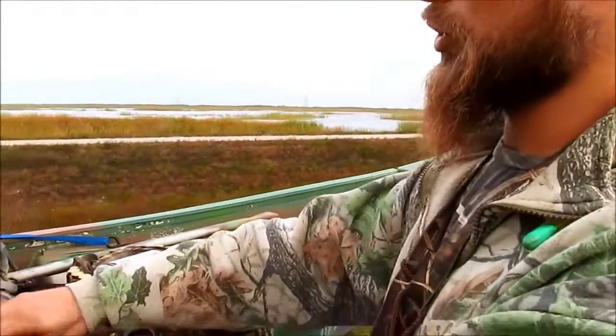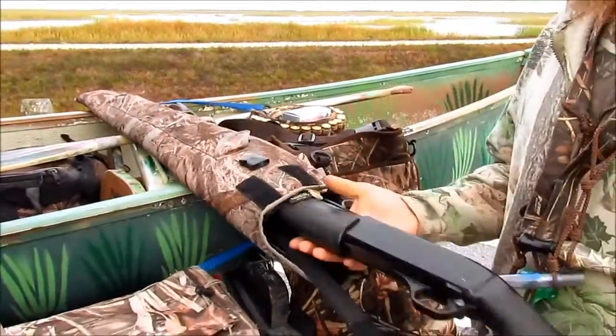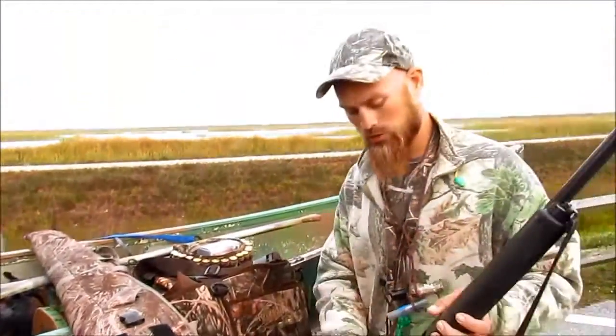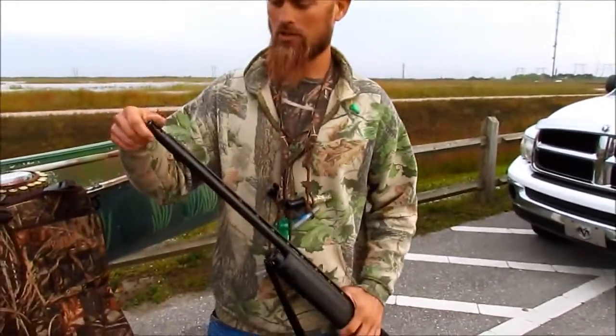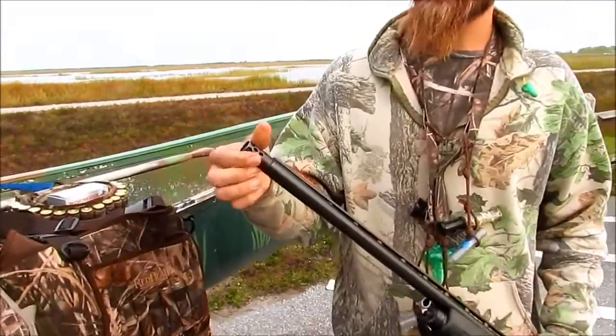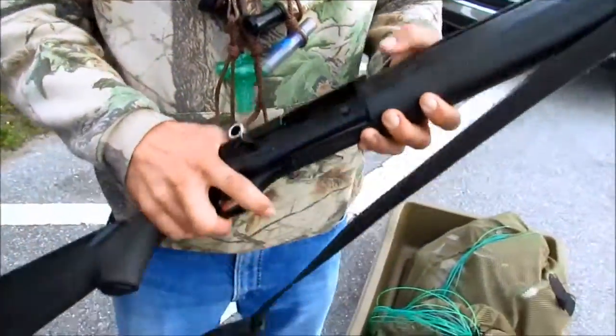Now, aside from that, you're going to have a shotgun to use. It's got to be 12 or 20 gauge. I use a 12 gauge Winchester Super X2. I have a Kicks High Flyer full choke in, and that's designed specifically for steel shot. This is a semi-automatic shotgun.